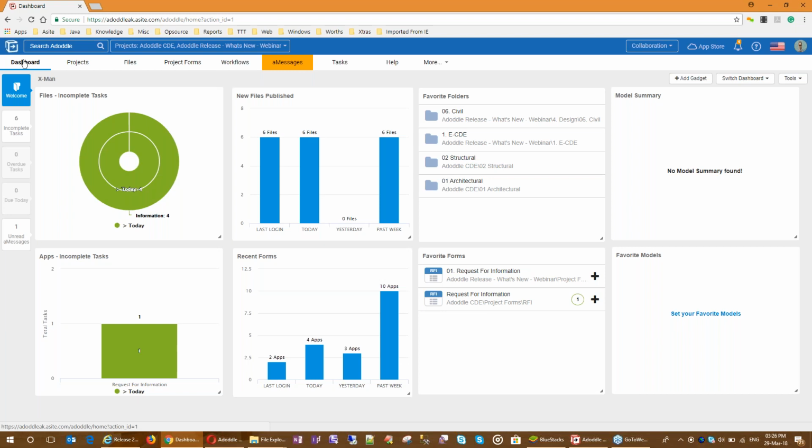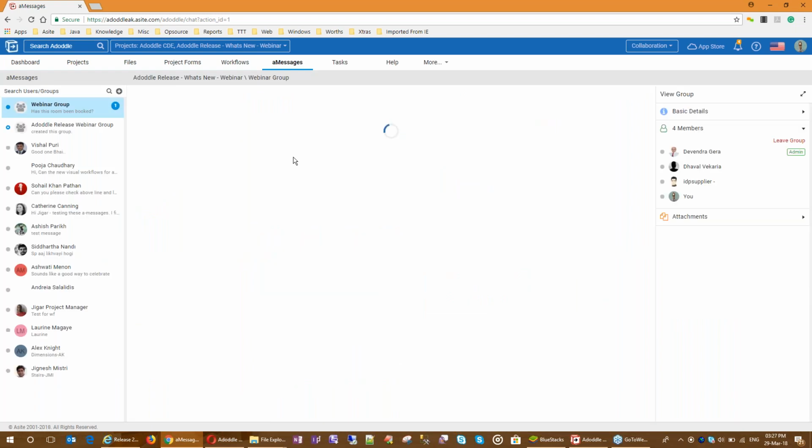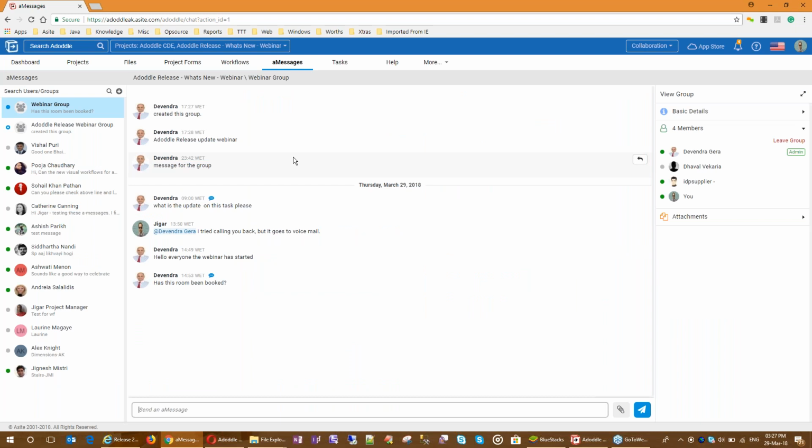Now, to start with, let's have a look at the Navigator two-way synchronization. Right, I am on my dashboard. You can also see I have the aMessages tab highlighted, and as Dev mentioned, aMessages is the list of all of your messages, inclusive of your tasks, which you can see here. I dropped a message and I got a message from Dev about the webinar starting and meeting room bookings. So that gives you real-time messages where you can reach out to the team without any delays.